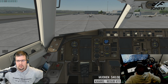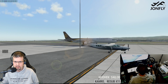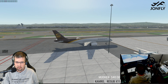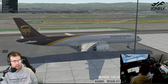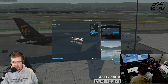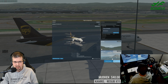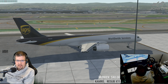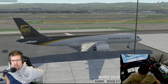All right. So now we'll take one more look at this livery. There's that livery. It's November 407 UP. And then we'll come up here to flight, and we'll go flight configuration, customize, and we'll change this to UPS current. And then we'll hit apply. It'll change right before our eyes. Oh yeah. There we go. 464 UP.